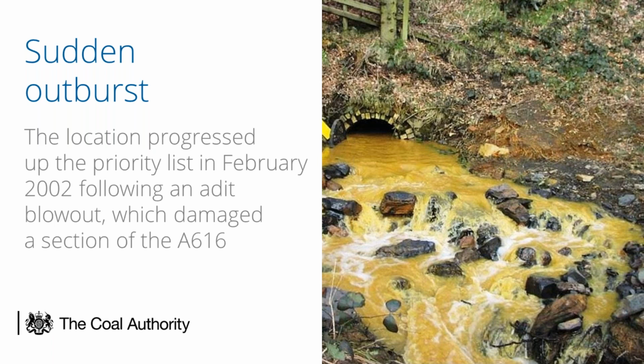And then in 2002, there was a very dramatic event. There was a sudden outburst from the adit, or what we call a blowout. So in the photo, you can see that an awful lot of ochreous, iron-rich mine water suddenly came out over a space of a few hours, accompanied by lots of mud, debris, rocks and pit props from the mine. This actually caused the road to be closed for a couple of days, and our public safety team were heavily involved in the clear up and getting that immediately fixed up.